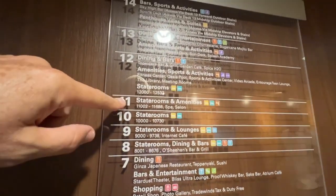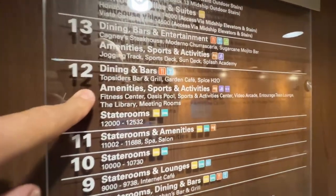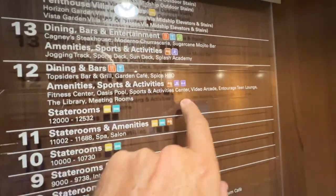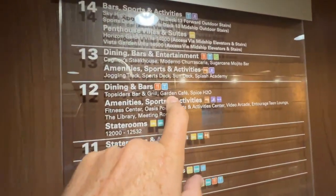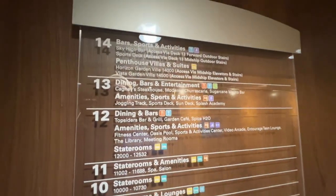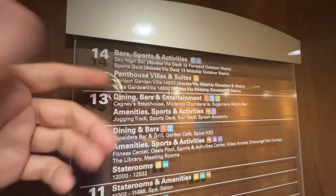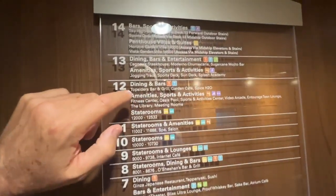Then you've got staterooms from 8 to 11. 12 is your Garden Cafe. You'll be going there every single day. The library, I've been in there once. There's an arcade, other stuff. I really didn't go to any of that other stuff. Pretty much I stuck to the Garden Cafe and Topsiders Bar and Grill. That's like the outdoor restaurant. Up on 13 you have the steakhouse and a few other things that I never really went to. So mainly you're going to be on 6, 7, and 12 really.